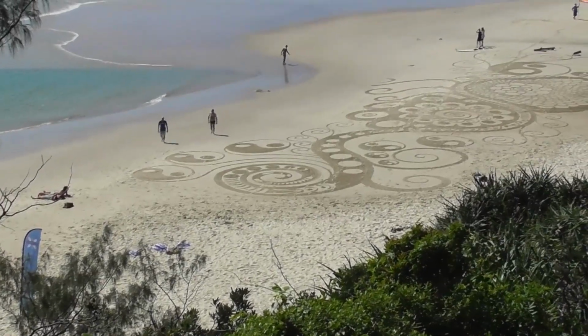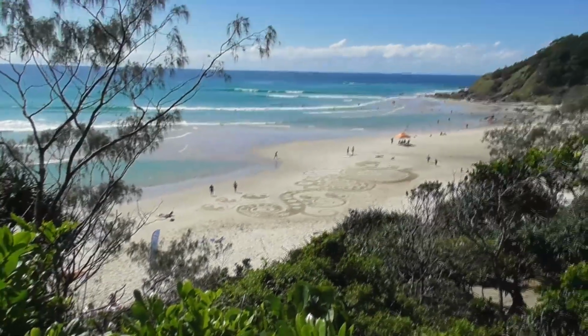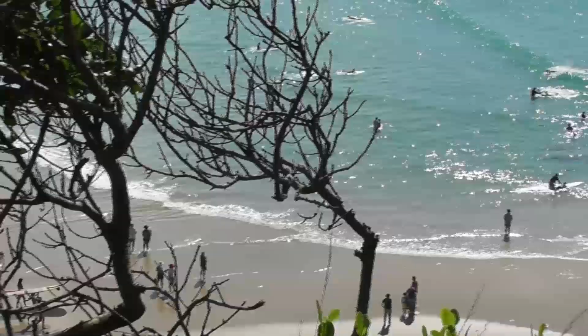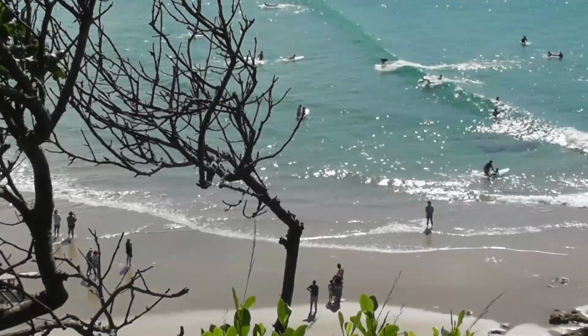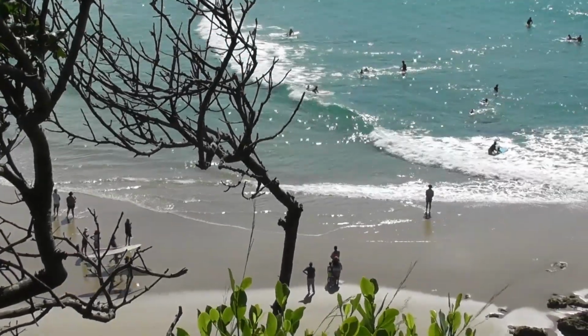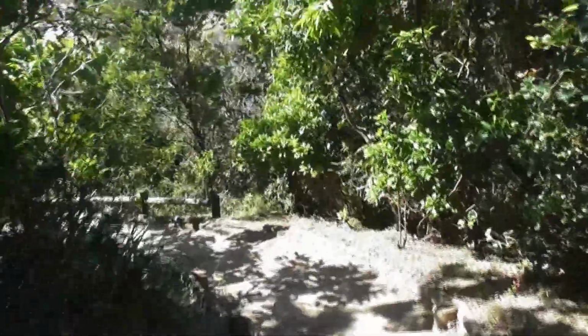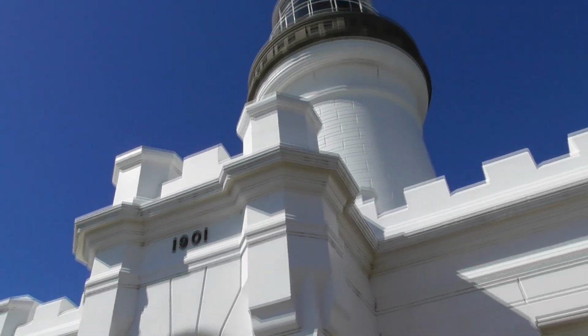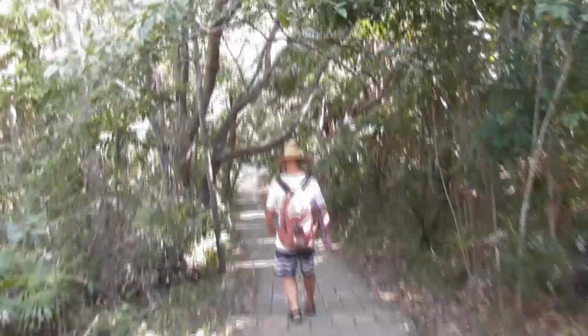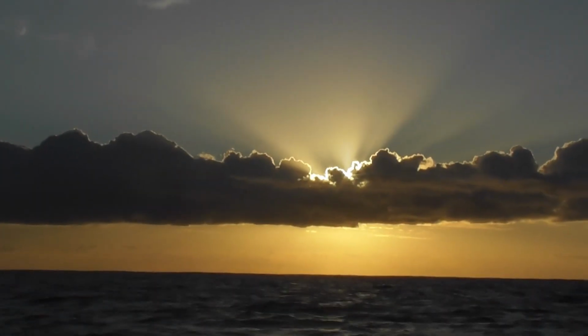Byron Bay, where we had a quick stop. Our legs thanked us for stepping ashore to climb up to the old lighthouse. It was beginning to feel a bit tropical on the jungly path, but we still had over 5 degrees of latitude to sail before reaching the Tropic of Capricorn.